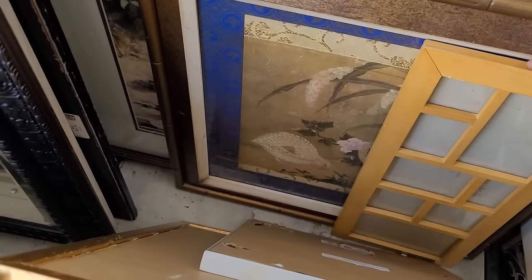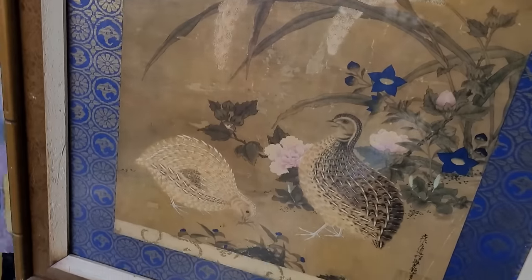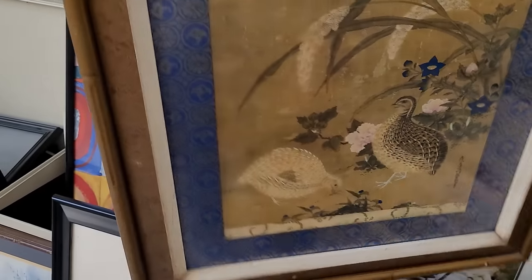Because if this is what I think it is, it could be worth upwards of a couple of $100.